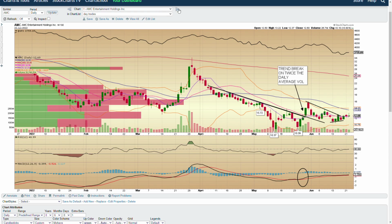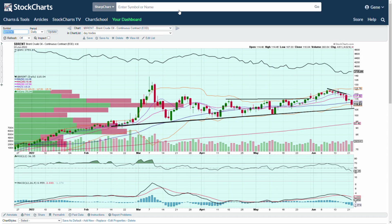So as long as we hold that 9 and 20, we can try to view it in a bullish mindset, as that's actually support. Crude's pulling back to this support level. You can see we've come back and touched this several times, and we push up off of this level.